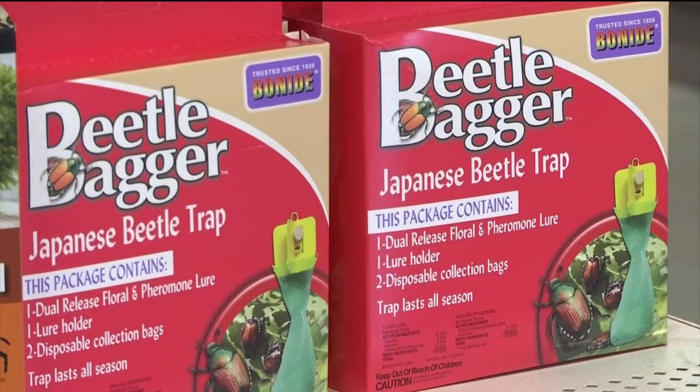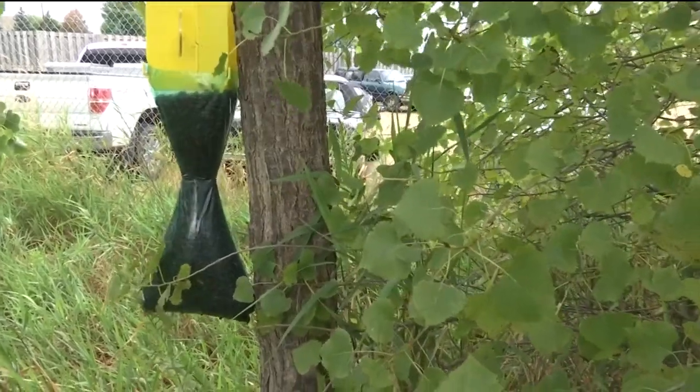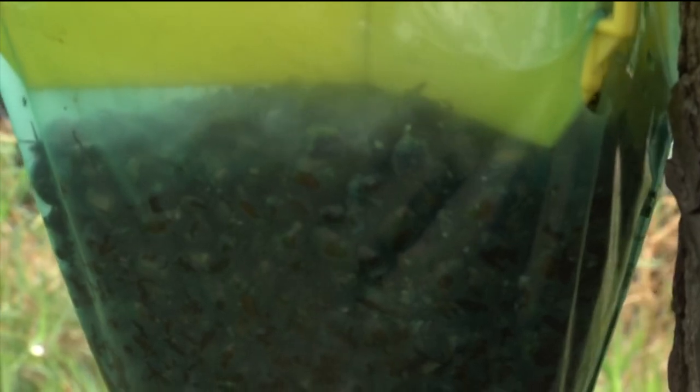Some folks use beetle traps, but this isn't the smartest way to get rid of them. You're likely to collect more bugs than you bargained for. The beetle traps attract beetles from a long ways away, not just from your neighborhood.